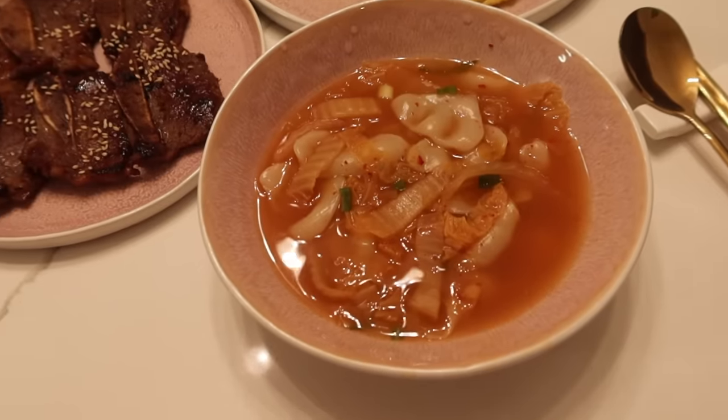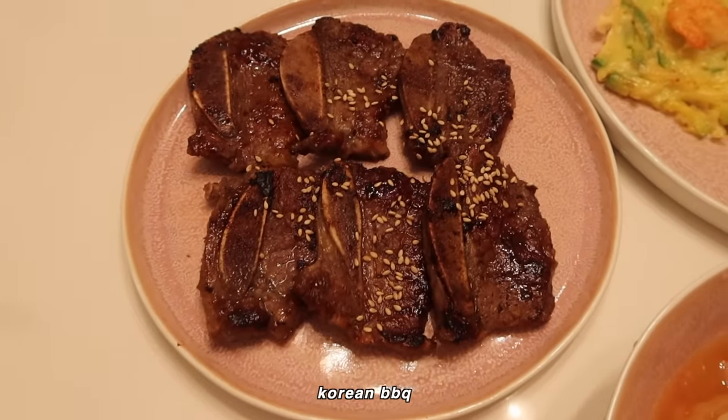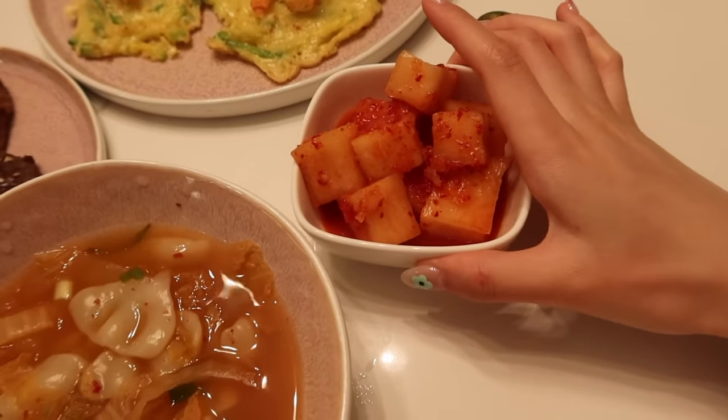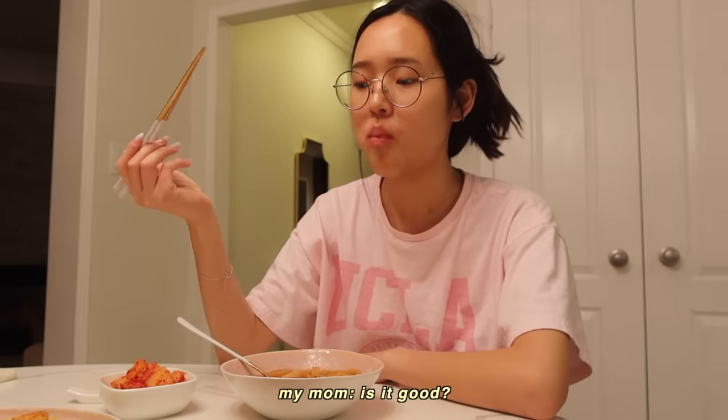So for dinner, I'm having kimchi sujebi, zucchini and shrimp chon, and galbi. I'm also going to be trying the gakdugi that my dad made yesterday. Gakdugi 너무 맛있어.